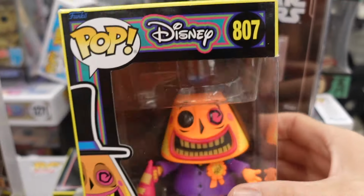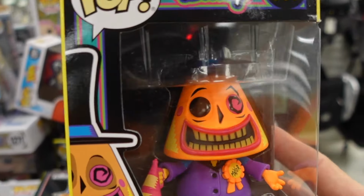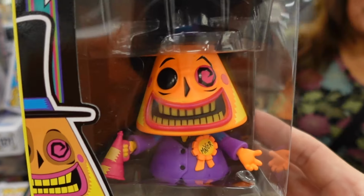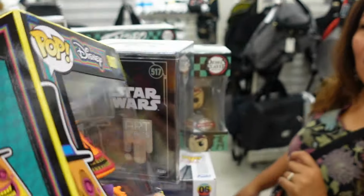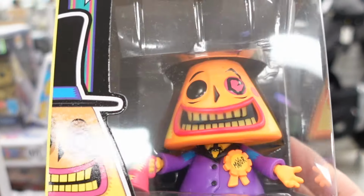This is awesome. I don't collect Pops, but I gotta say, if I was going to, this would be one that I would put in my collection. And this thing is only $6.99. The Mayor. But look at the colors. I like that one. Isn't that awesome? Yeah, I'm digging that one.